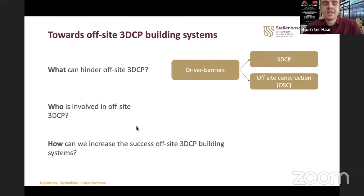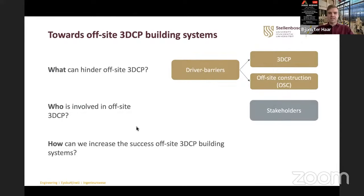This led us to a list of drivers and barriers for 3D concrete printing and off-site construction, which we got from literature, and a list of stakeholders, the people involved in this construction approach, and we derived a list of specific targeted actions for stakeholders to increase the success of these building systems.